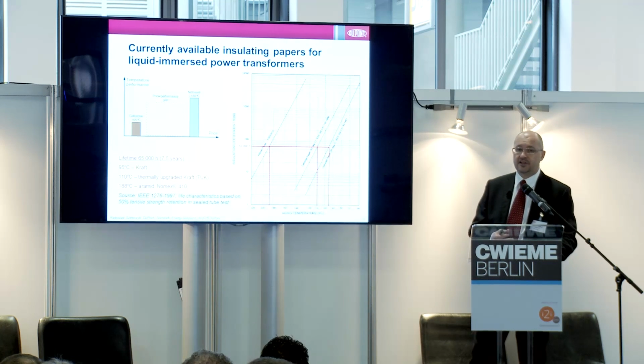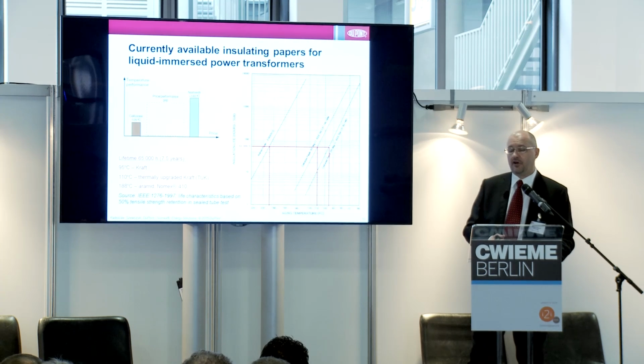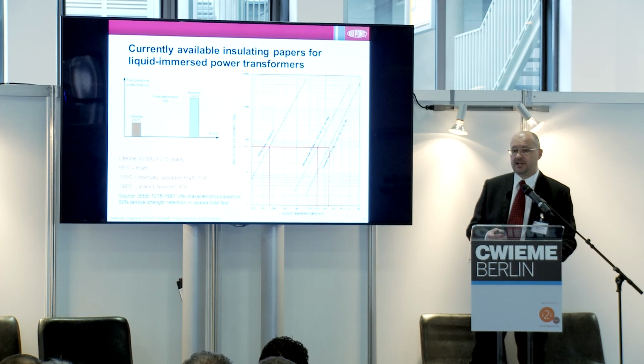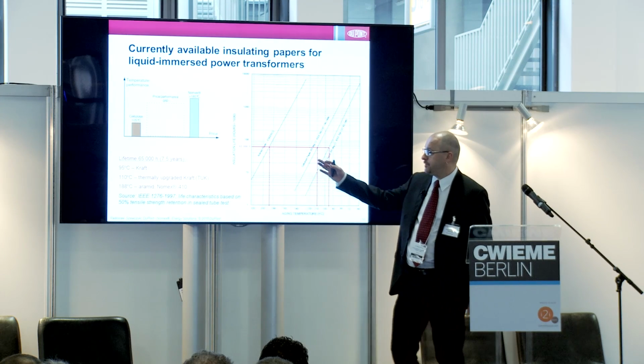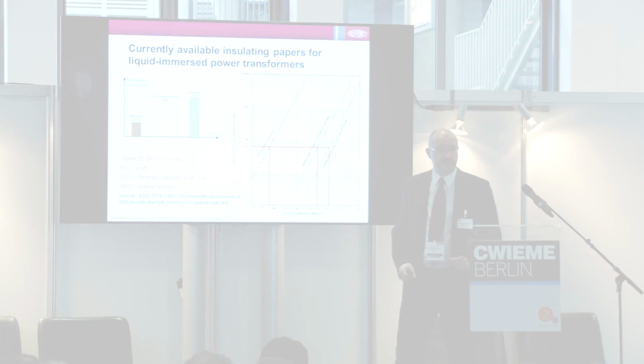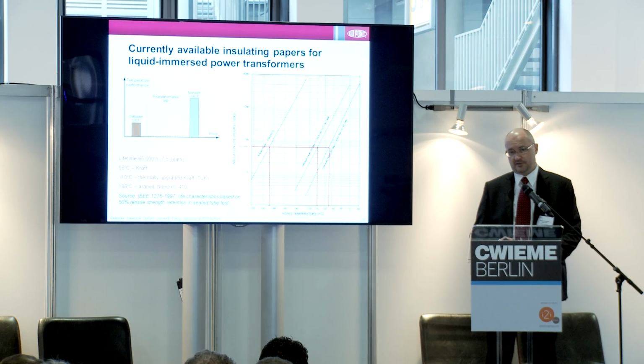The testing, the most reliable testing, which is available for testing in oil, it shows the temperature class better than 180 degrees. So there is this big span of the properties of the currently available materials suitable for the liquid immersed transformers. So our aim was to fill this gap of performance of the materials and to provide the industry the solution which could be intermediate solution.